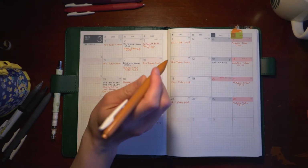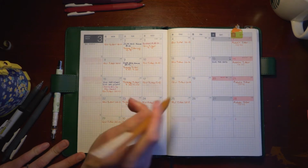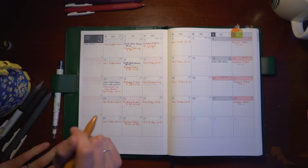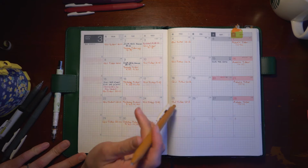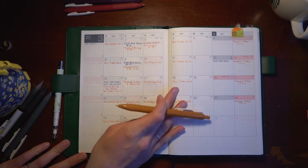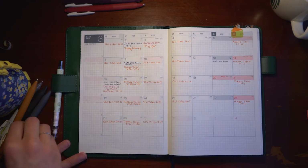Okay, so now that I've filled out all of my work days and hours, if it changes, I just cross it out and move it somewhere else. Or sometimes I like to cover it in washi tape. I'm sure a few things here will change, but this is what the plan is for now. So I'm done with the little work pen.